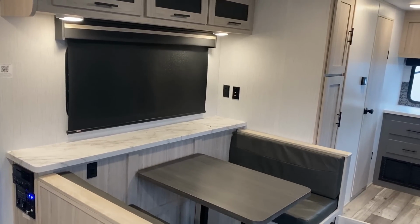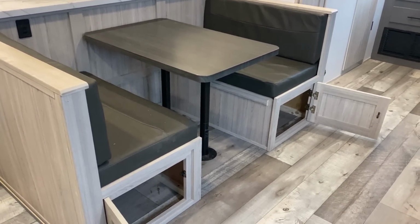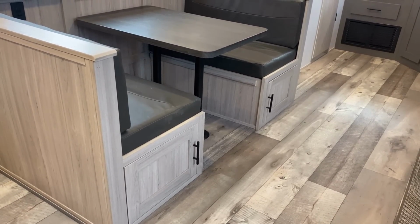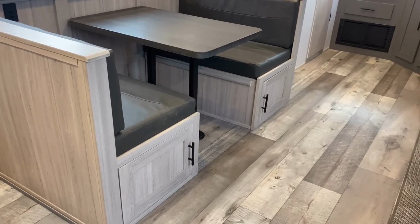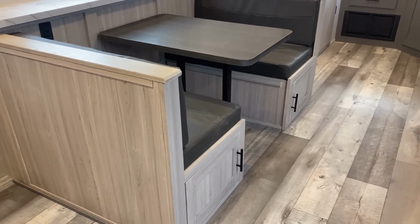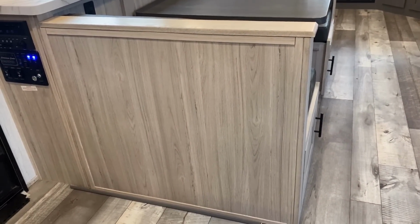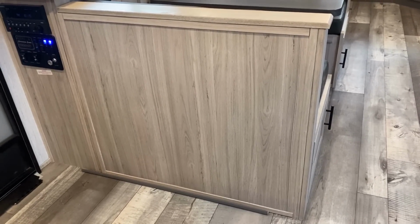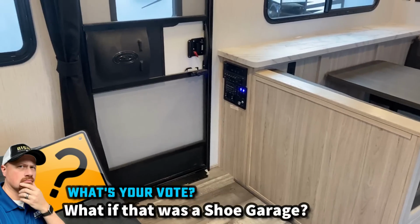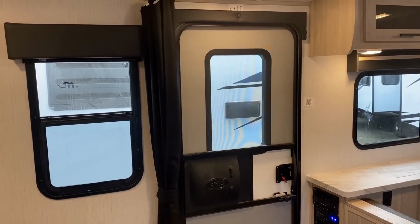One of the other cool things here, again, the blackout roller shades all over the place, but you also have storage doors below that dinette. And if you didn't see the door handles, it would be so easy to miss, because it's like the doors are recessed, really. The one other thing I think could actually be cool on this, but I don't know that it's a big deal because they did give us those doors: the backside, like right here, if that was open, that could be a shoe garage, which I think would work really well.